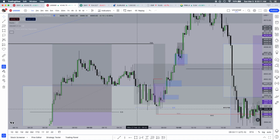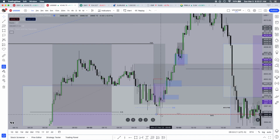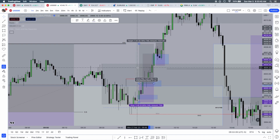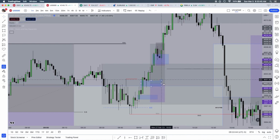We're here at 9:30, so 9:30 is either going to take liquidity or rebalance an imbalance, and here we rebalance this M15 fair value gap, respect the mean threshold, have displacement up, break market structure, and we come back down into this fair value gap here. I do note that we don't come back down into discount, but the reason why I noted this is because the RR of this trade is still really good based on the previous day high drawn liquidity.